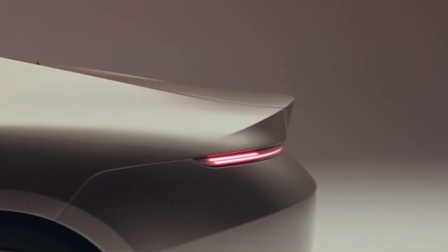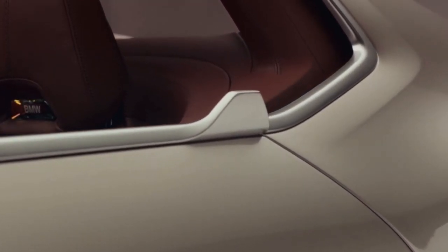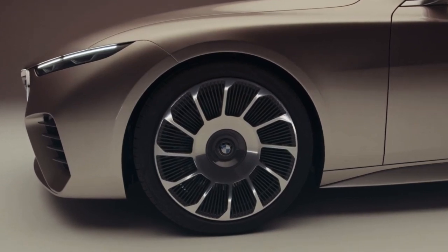The interior of the Concept Skytop looks similar to that of the 8 Series. It is wrapped in red leather. The floating buttresses behind the cabin have the same matte red finish, which then blends into the rose gold exterior color over the rear deck lid.